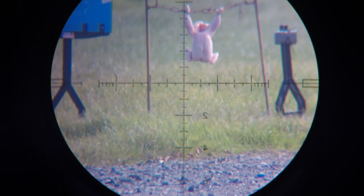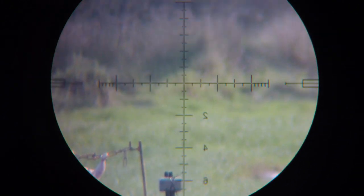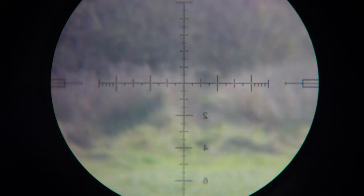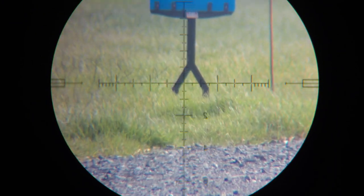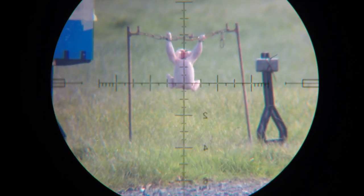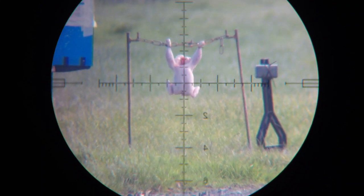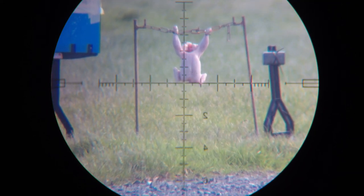Just to remind you, 38 grain PROHUNTER slug moving at about 859 feet per second, and I think probably producing about 65 foot pounds, which is a fair whack. One more. Okay, I think I hit bone then, but yeah, whatever.